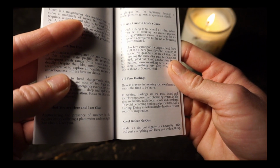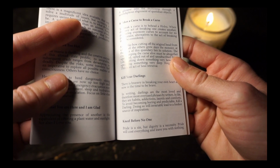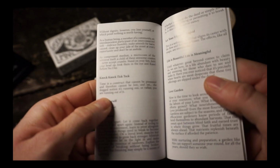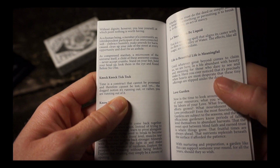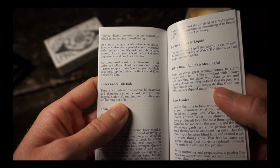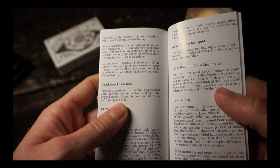Kneel before no one. Pride is a sin, but dignity is a necessity. Pride will cost everything and leave you with nothing. Without dignity, however, you lose yourself, at which point nothing is worth having. As a human being, a member of a community, an interdependent participant of an interconnected web, embrace humility, make amends for harm caused, clean up your side of the street at every opportunity, and don't be an asshole.